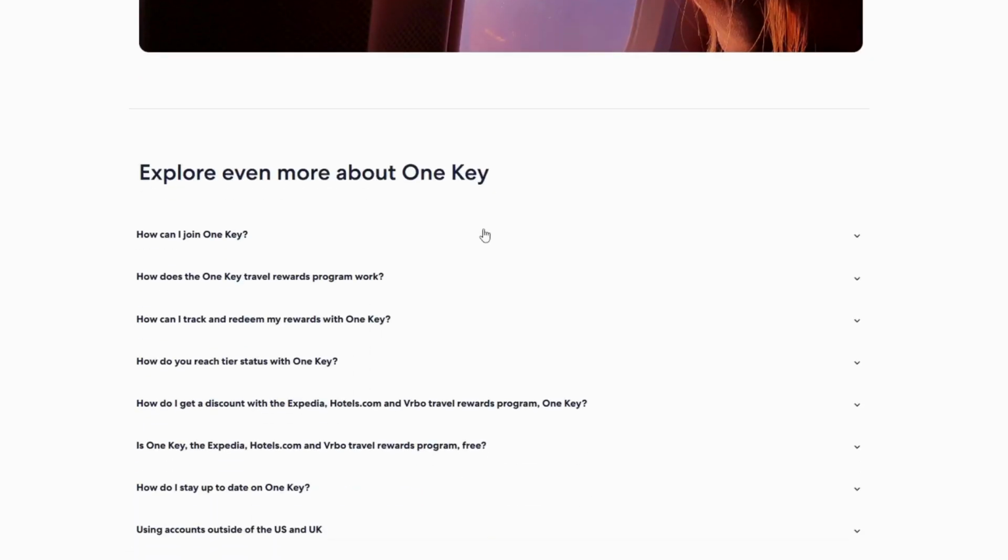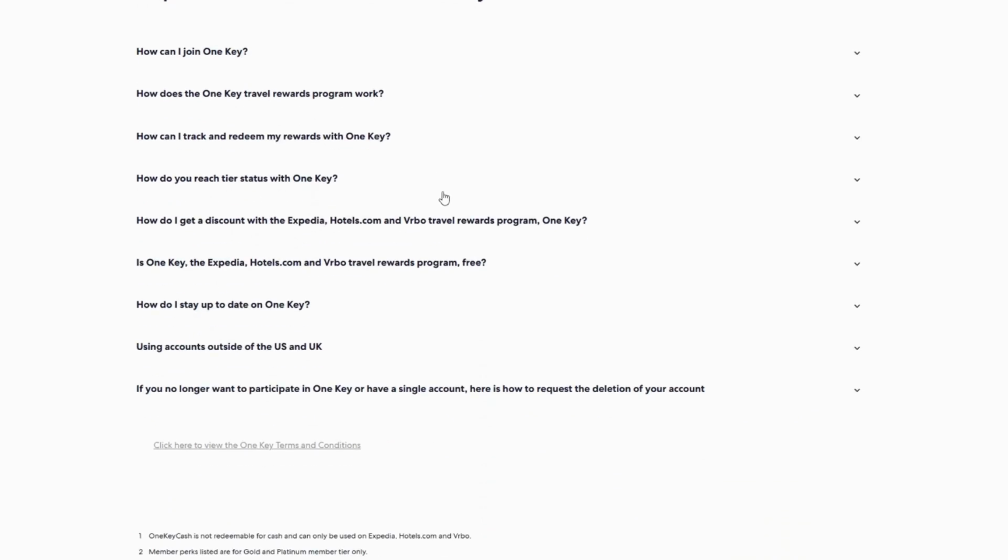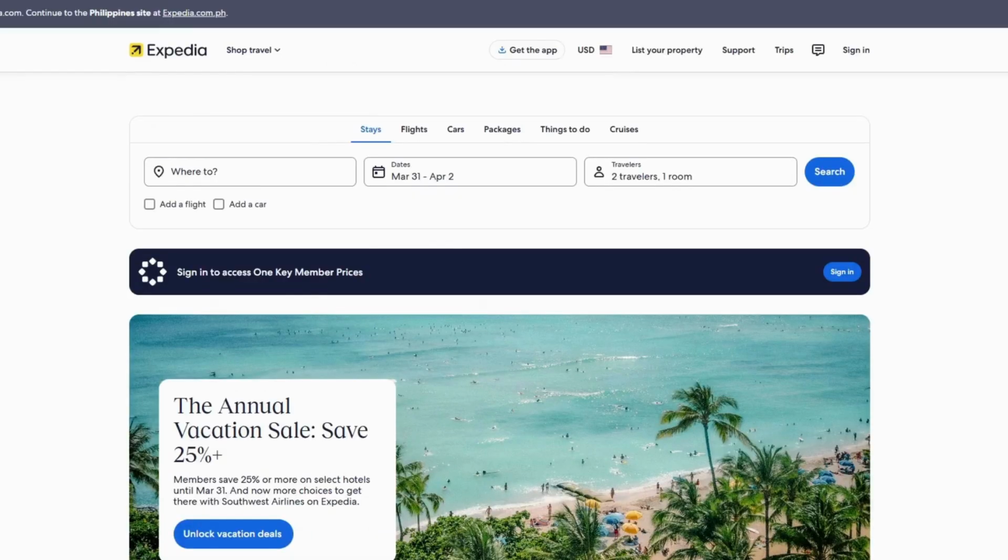Now, how can we check our One Key Cash balance? To check our One Key Cash balance, we have to log into the Expedia account right here. You want to visit expedia.com and sign into your account. Right after that, we can navigate to the One Key section. You can click on your profile icon, then select One Key to view your rewards dashboard.